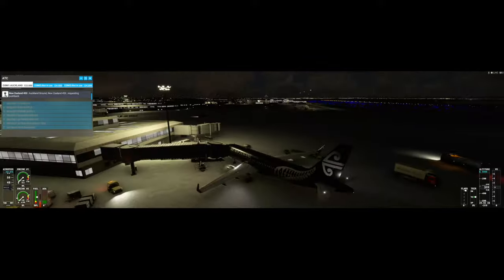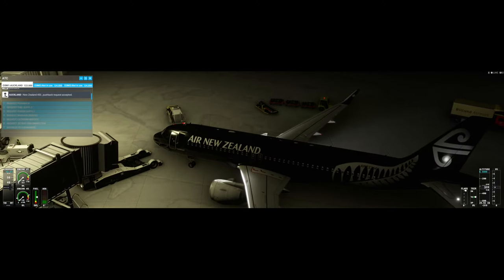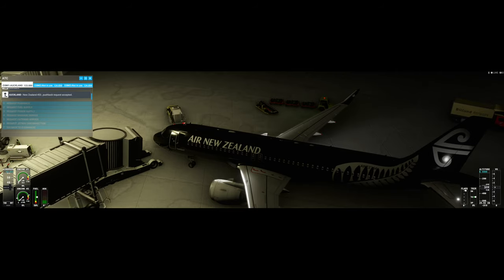Air New Zealand 6143 requesting pushback. Not yet, I don't want to push back yet. Air New Zealand 6143 pushback request accepted.